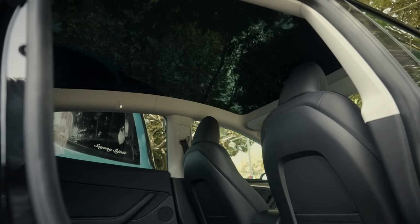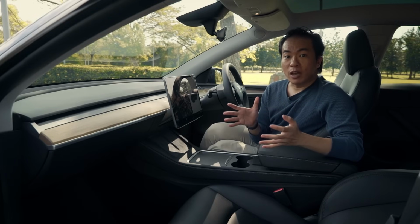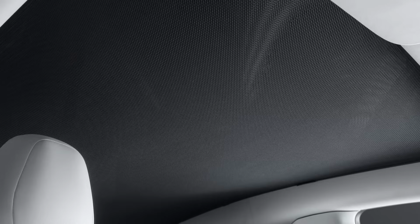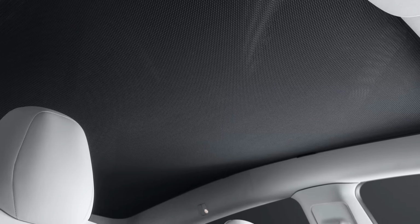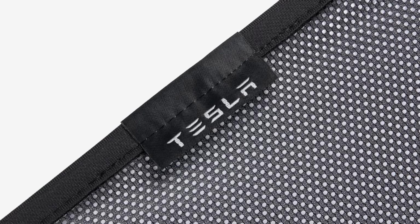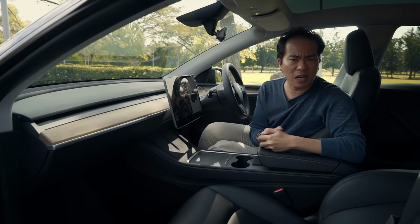And even though there's quite a strong tint on it, if you park this car under a hot sun, be prepared to have your hands and bum burnt touching all of this hot leather. You can buy a sunshade through Tesla itself, but it's one of those cheap folding things, you know, like the ones your mom used to have in her car. And it also means spending more money for something that should have come in the car in the first place.